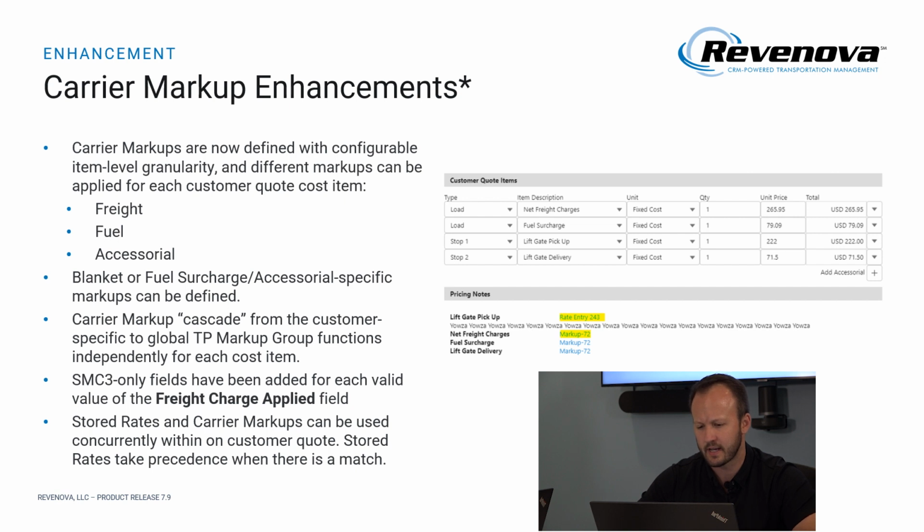So what does that mean? Again, we'll dive into the details of this one, but just to point out in the snapshot here, you'll see you can have on a single quote both rate entries that are auto-calculated for this particular quote and markups associated with the same quote. So kind of a mix of both rate entry and carrier markups.